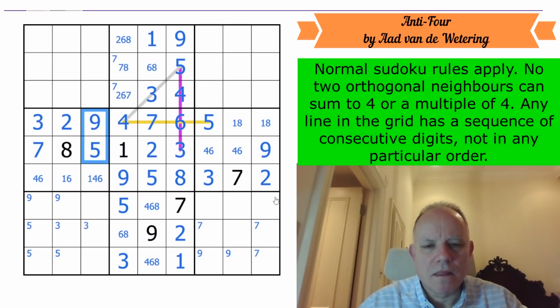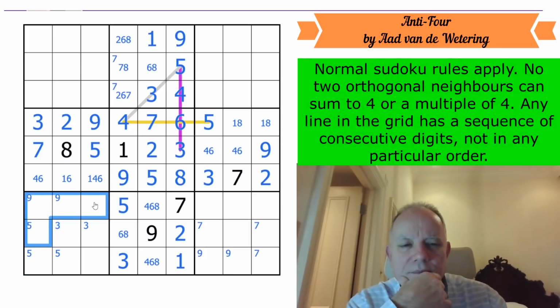So the even numbers are much harder to do any work with. Let's keep trying the odds. We've got 3. Now 1, I was saying, couldn't be next to 5. No, couldn't be next to 3. So it's not in those 2 cells or those 3. So there is a 1 somewhere there.